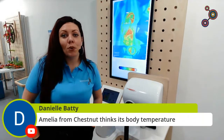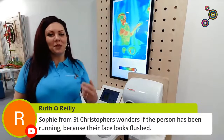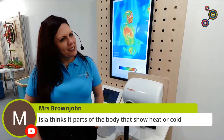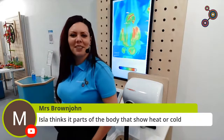Amelia from Chestnut thinks it's body temperature. Yeah, so we did have a body. It's actually Emily's body, my camera assistant today. Sophie from St. Christopher's wonders if the person has been running, so their face looks flushed. Do you remember, Emily? Had you been for a run? No, but she's often flushed, she says. Maybe she'd been working super hard that day. She always does.